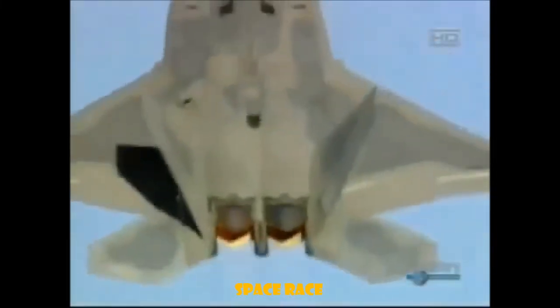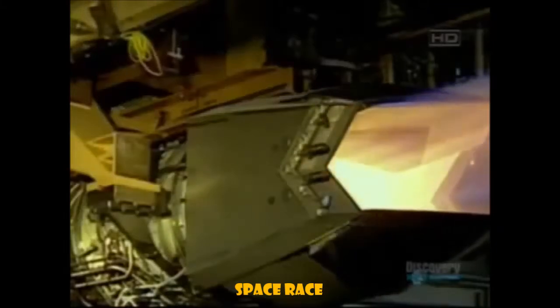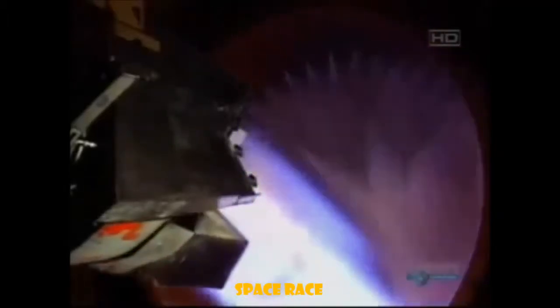The Raptor has one last trick up its sleeve, thrust vectoring. Inspired by the Harrier jump jet, it can direct the thrust from its engines up and down. It can't take off vertically or hover, but the system radically improves its air maneuverability.